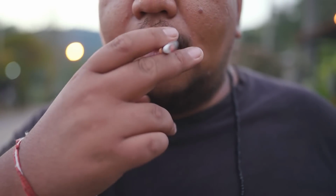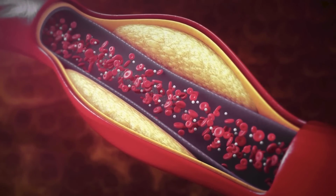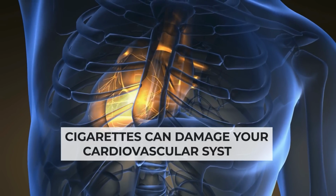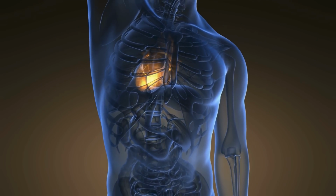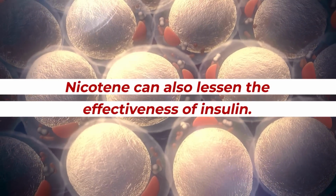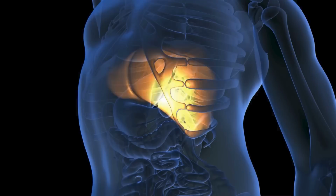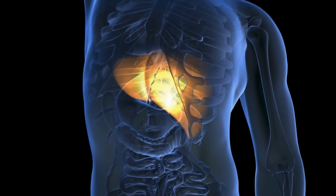Smoking has also been linked to changes in lipid metabolism, possibly leading to an increase of artery clogging LDL cholesterol while lowering levels of artery clearing HDL cholesterol. So yeah, cigarettes can damage your cardiovascular system, and that can lead to a cascade of other issues, including excess belly fat and diabetes. But nicotine can also lessen the effectiveness of insulin. It does this by triggering the release of certain stress hormones, including adrenaline and cortisol. That can lead to a breakdown of stored glucose in the liver, which heightens blood sugar levels.